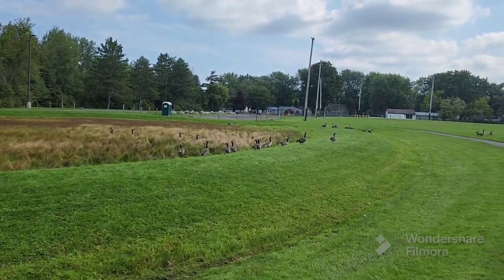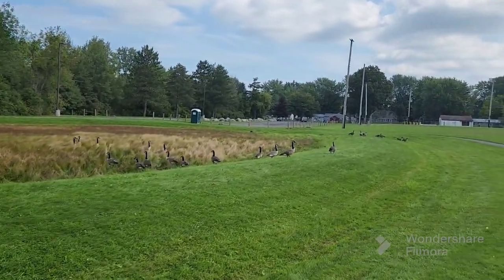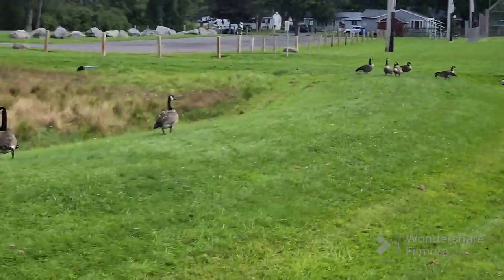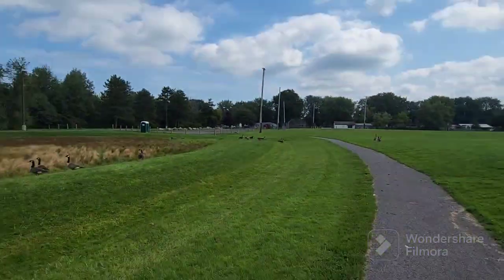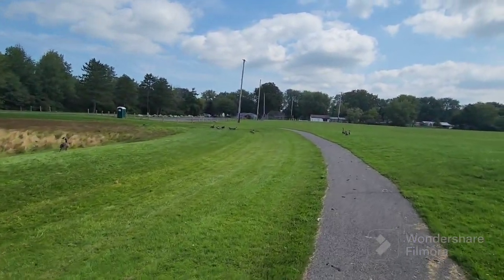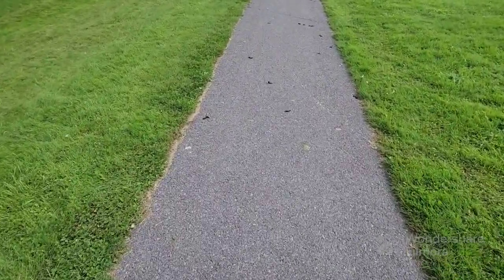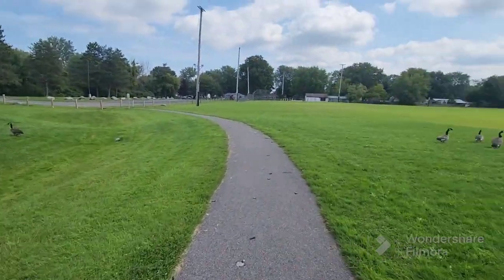Look at all the geese. There's so many. Hello, Mr. Goose. Hello, Mr. Goose. Bye-bye, Mr. Goose. Who pooped down here? Was it the goose? Darn goose.